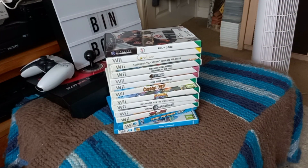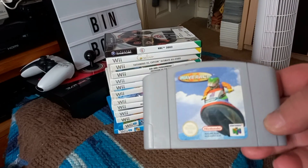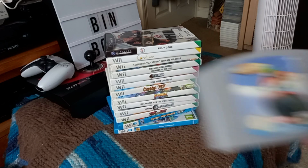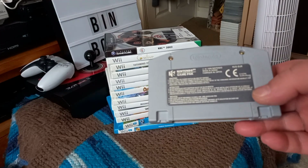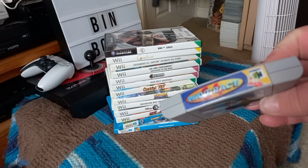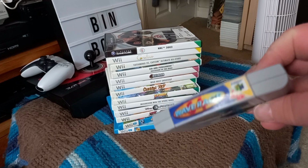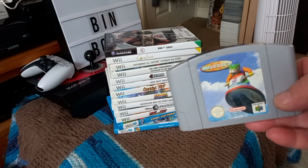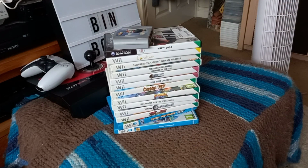Don't add very many. And then we got a couple of N64 carts, and one was £6 and one was £8. I can't remember which way around. I think that was £8. Wave Race, great, like jet ski game, and yeah, it obviously came from a collector because they put one of the N labels on. So yeah, pretty cool. So happy to put Wave Race into the collection.